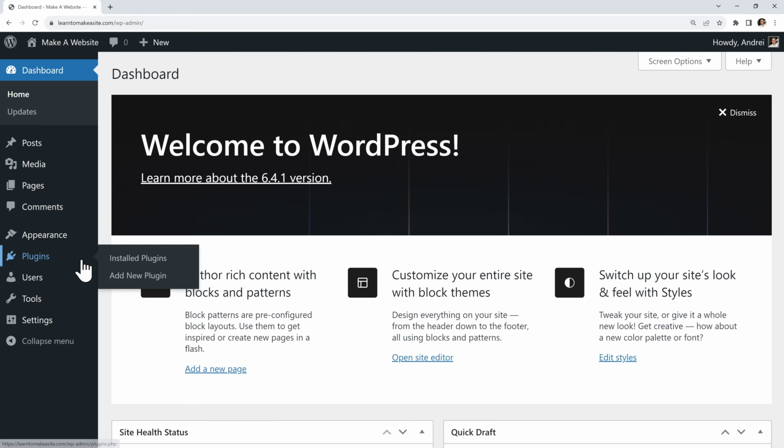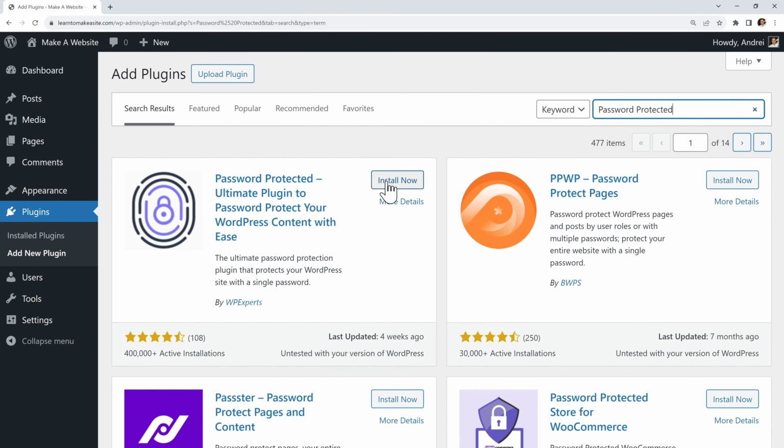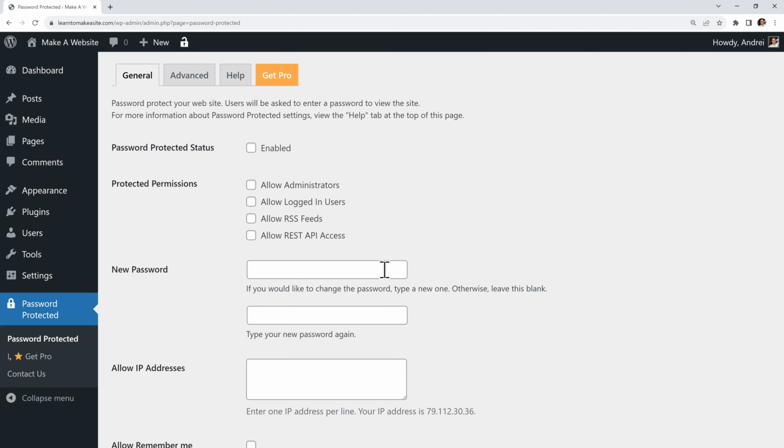So we can simply go to Plugins and then click Add New Plugin. Now up here on the top right, we can search for the plugin that we want. I will put in Password Protected and we want this one over here. Just click Install Now and then activate it. We can skip this. And now we can set a password that will be required to view our website.